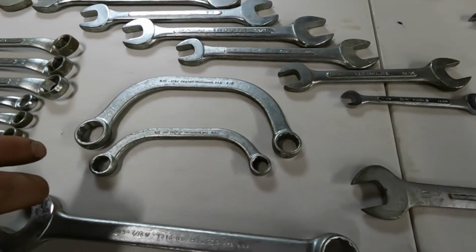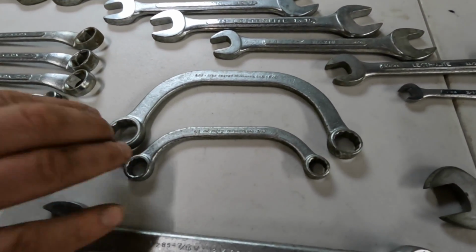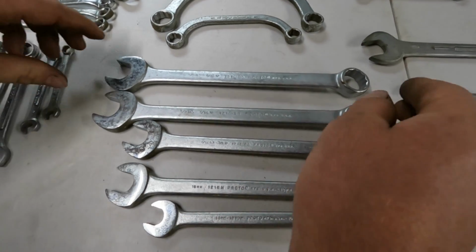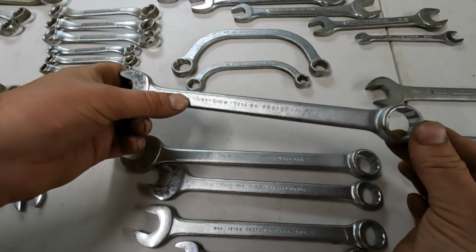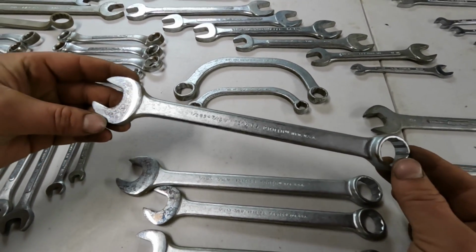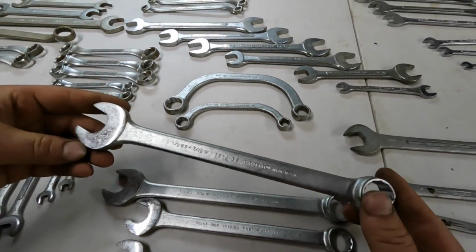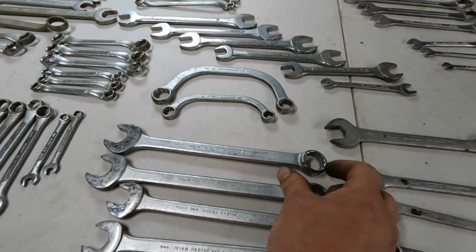Got 2 starter manifold obstruction wrenches here made by Proto. Then there are 5 more Proto wrenches here. And some of these are very interesting. I've never seen this before, but it is labeled 1/2 BS-7/16W. And the part number is the 1216 BS. I don't know what these sizes are in reference to. But we have 2 of those.